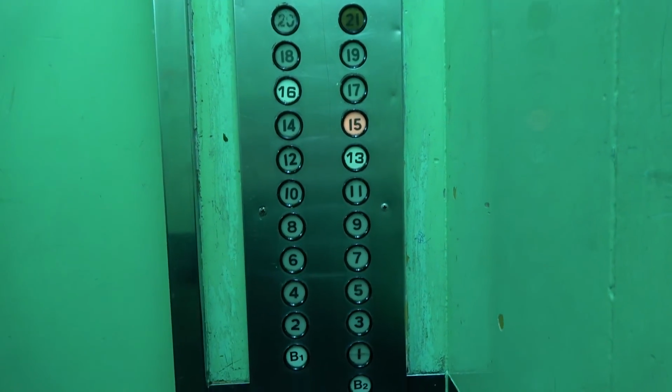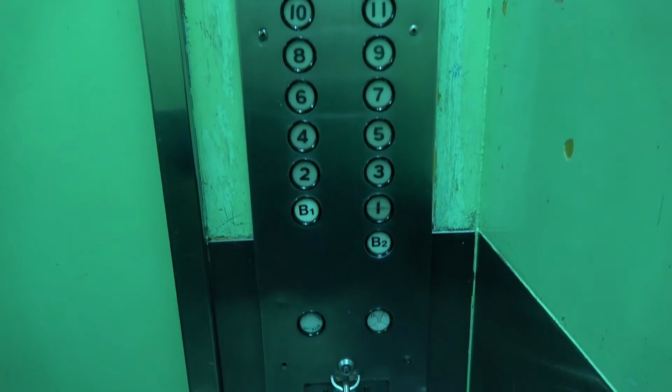Again, there's your view of the fixtures. Boy, my ears are popping. There's your, I wonder what kind of lock that is. Andrew, do you know? I'm not sure. I don't think there's a phone in here.